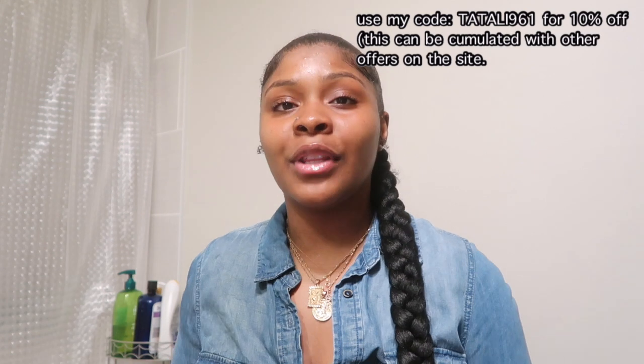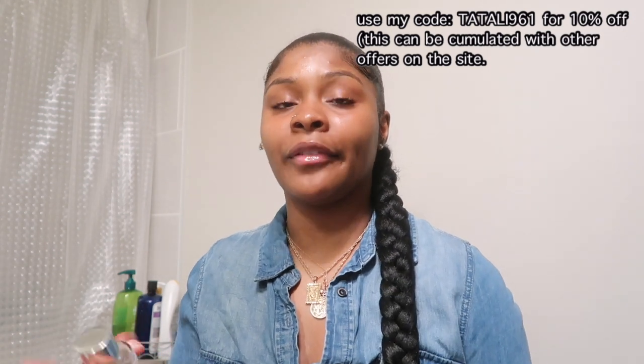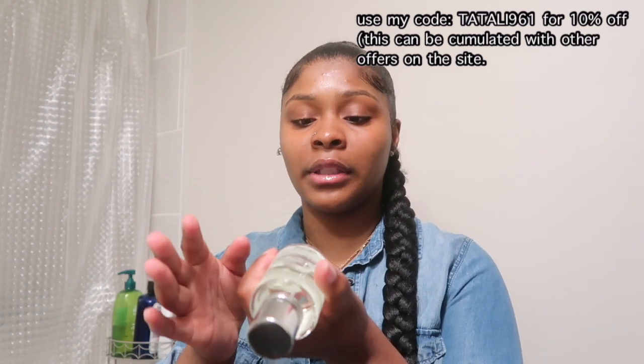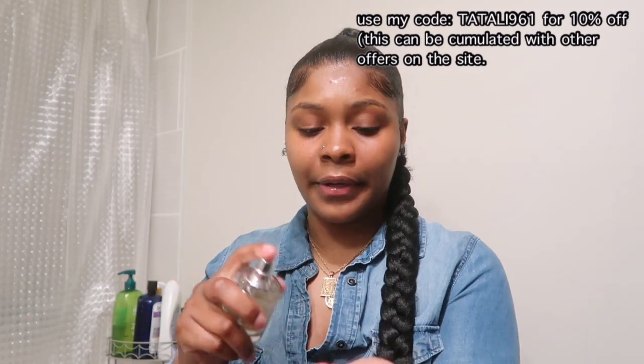I'm gonna smell this one again because, to be honest, when I smelled it, it was right after Floral Rhubarb, so I don't think I was able to actually fully appreciate it for what it is. So I'm gonna spray it on my wrist right now and see how I feel about it.